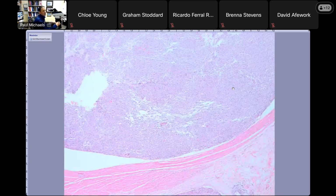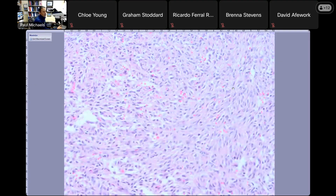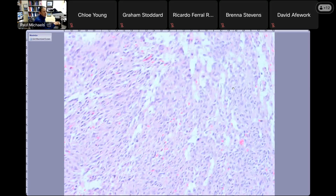And then there are areas, this is that same case, where it does look more spindled. So hopefully, if you don't know the epidemiology very well, you have areas like this to make you at least think of GIST because it's spindled.